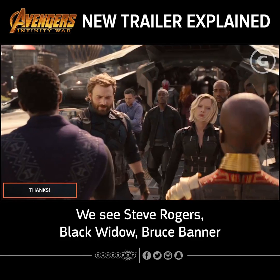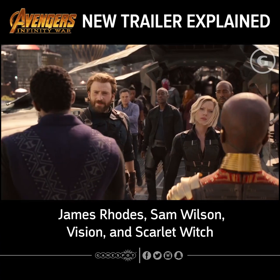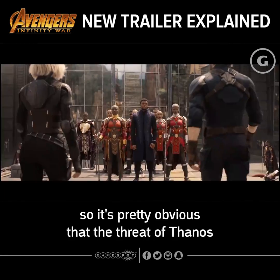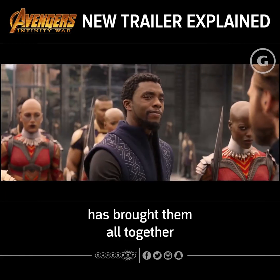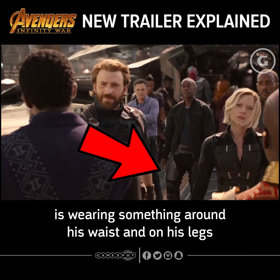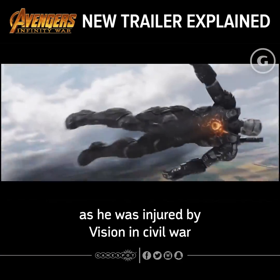We see Steve Rogers, Black Widow, Bruce Banner, James Rhodes, Sam Wilson, Vision, and Scarlet Witch all arriving together. During Civil War, they were fighting each other, so it's pretty obvious that the threat of Thanos has brought them all together. In addition, James Rhodes, aka War Machine, is wearing something around his waist and on his legs that helps him walk again, as he was injured by Vision in Civil War.